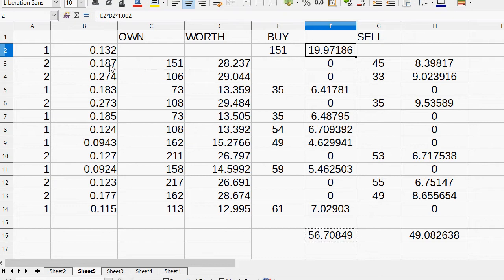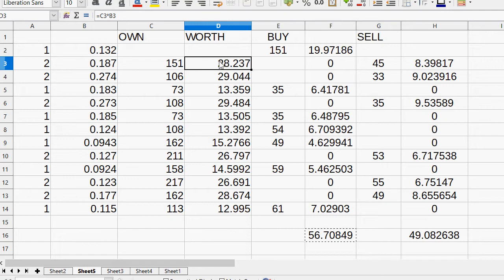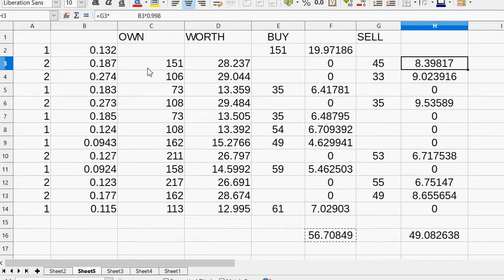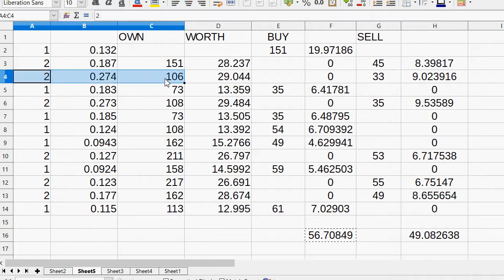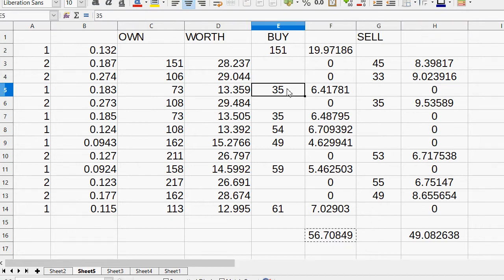So therefore, when the price rose up to 18.7, 151 would be worth 28.237. So I need to sell near 8.237. That's what 45 does. So I would sell about 45. And then now owning 106, with the price up to 27.4, that would be worth 29.044. Well, 902 is close enough. That would be 33.